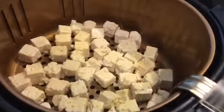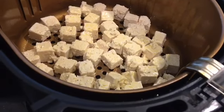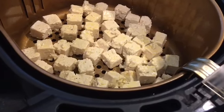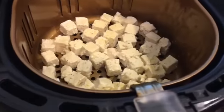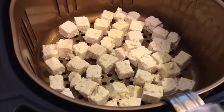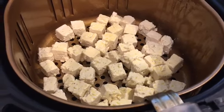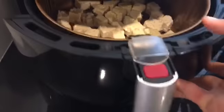All right, got the tofu in the air fryer. Like I said, I just seasoned it with salt and pepper and coated it with cornstarch. I just sprinkled cornstarch on and tossed it around. Some of the pieces broke up. Who cares? And I just sprayed the air fryer with a little cooking spray, and I sprayed the top. And I'm just going to crisp these guys up.